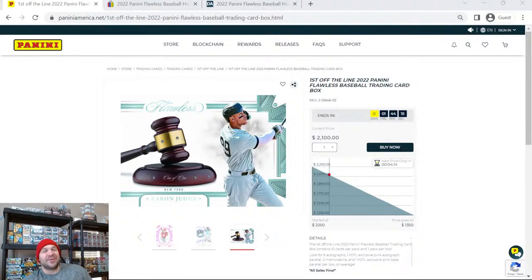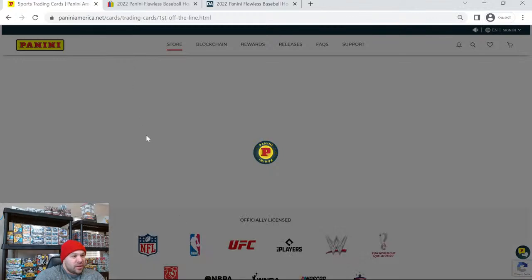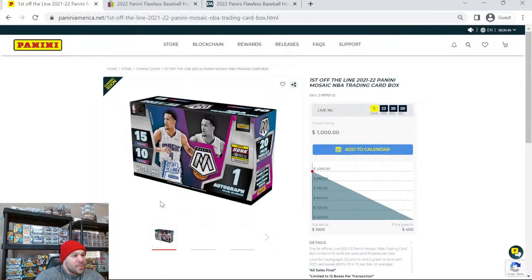Some Mosaic basketball's coming out. We can check that out, right? Let's see here. Do we have it on there already? We got Illusions. All right, we got another full week next week. Yeah, Mosaic NFL. Speaking of Mosaic, those are still on Target, the blasters. Either they printed a lot of those, and they've been going in and out of stock, like the cellos and hanger packs on Walmart.